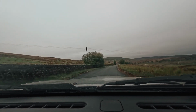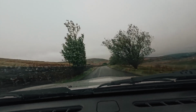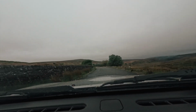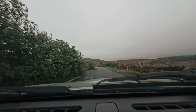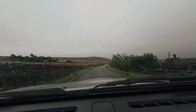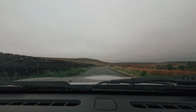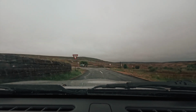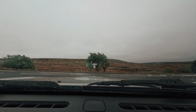So that is the end of Strines Lane, and we're heading up to the junction with the main A57 Manchester Road. When we get to that junction, we are turning right. So we've got a right-hand turn, signpost Bamford.